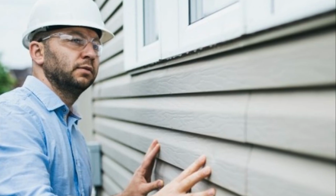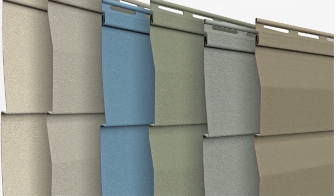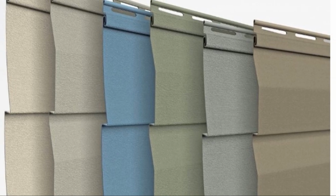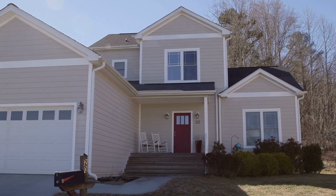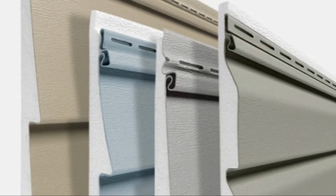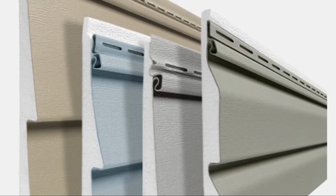Now let's talk about vinyl siding. What is it? It's a plastic material that comes in many colors and textures. The good points: it's cheaper to buy and install. Very low maintenance, lots of color choices, and insulated versions can help save energy.